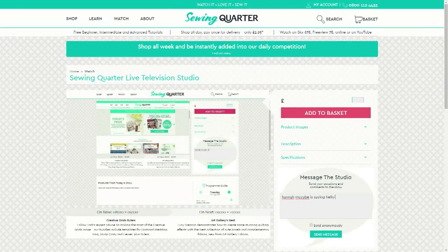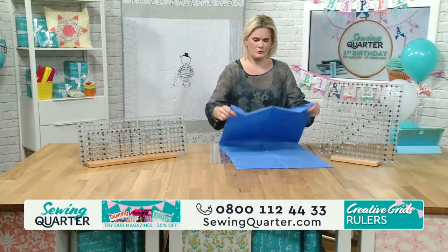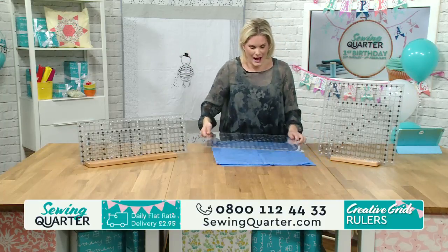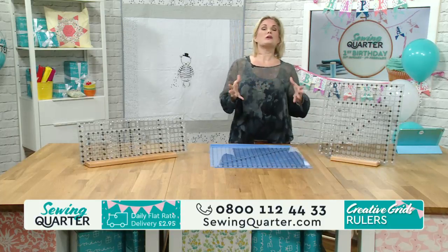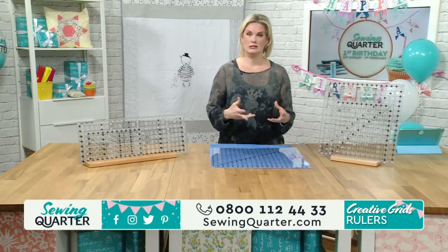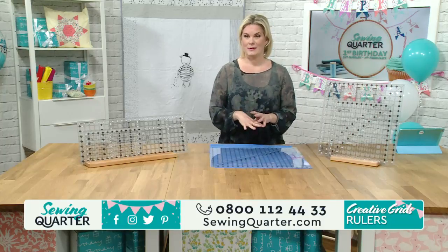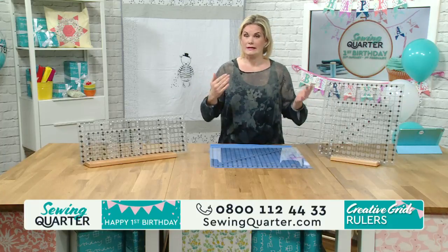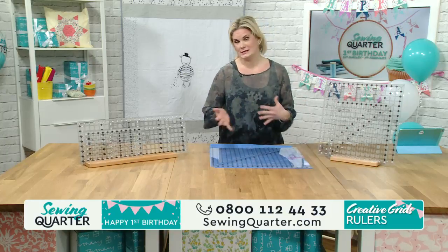Now, I'm just going to put a bit of fabric down on the desk here because we've got some Creative Grids for you. You all know I make absolutely no bones about this: I love Creative Grids. And before we started the channel, I only sewed stuff I could cut with scissors, because rotary cutting scared the living daylights out of me. I used cheap rulers that slipped around all over the place. If you buy cheap, you buy twice. It's as simple as that.